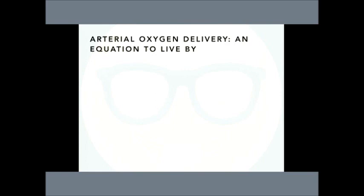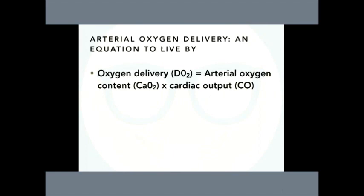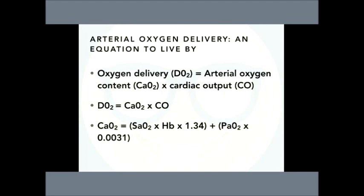When we talk about a patient's perfusion, what we're really talking about is the oxygen delivery to their tissues, which is a product of the total oxygen in their blood, as well as their cardiac output. Now, the oxygen content in their blood depends on the amount of hemoglobin they have and how well saturated it is, which is that factor on the left, and to an almost insignificant degree, the amount of dissolved oxygen in their blood. So that's your arterial oxygen content.